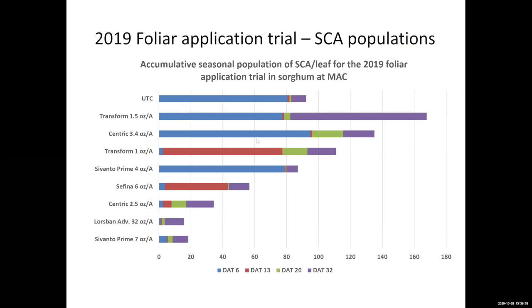Now here is the data that we have for 2019. As you can see, this is the accumulative seasonal population of sugarcane aphid per leaf. And you can see some of the products are working quite well. We have Sivanto higher rate, Lorsban, Centric, Sefina, and even Sivanto at lower rate. But if you look here at the x-axis, this is one thing that I would like to draw attention to, because we'll compare that to 2020.